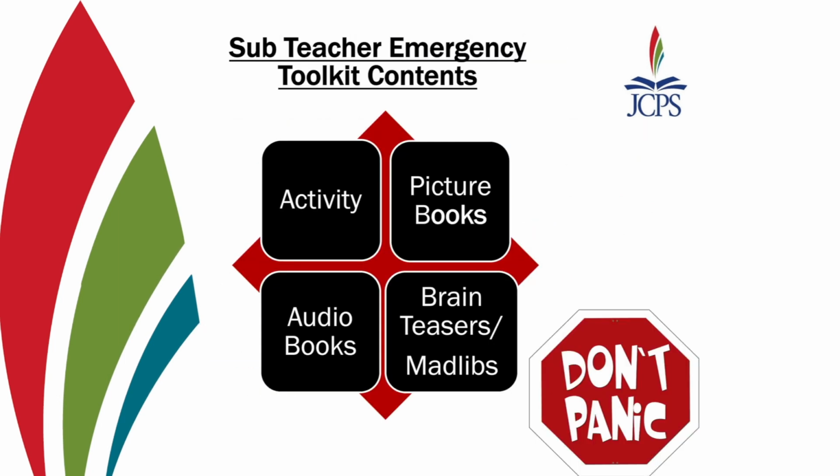Another tip on being prepared in case of an emergency is to always carry a substitute teacher emergency toolkit with you on an assignment. Your toolkit will help you with building and continuing momentum in the classroom by being prepared for incidents where there is no lesson plan. Should it happen? No. But you never know when something like that could occur.